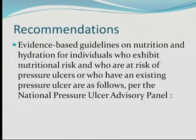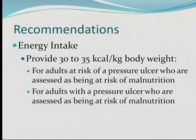Evidence-based guidelines on nutrition and hydration for individuals who exhibit nutritional risk or who are at risk of pressure ulcers or who have an existing pressure ulcer are as follows per the National Pressure Ulcer Advisory Panel. These recommendations include energy intake. They recommend providing 30 to 35 kilocalories per kilogram of body weight per day for any adult at risk of a pressure ulcer who's also at risk of malnutrition. The same amount would be given to an adult with a pressure ulcer who's assessed as being at risk of malnutrition.